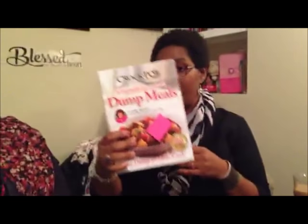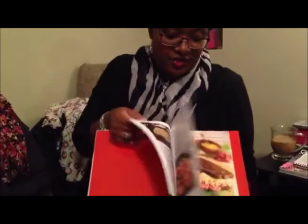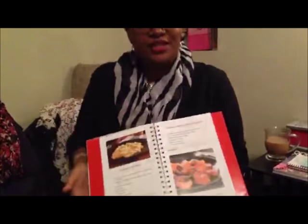The next thing, or the last thing that I was able to get, and of course I was the only person who put their name on this one. This is a 5 ingredients or less dump meals book. It's a whole book on crock pots. Never been opened before, never been used. The pages are so pretty, and I love to cook, so it's one of my passions, things I like to do. So this is our haul.